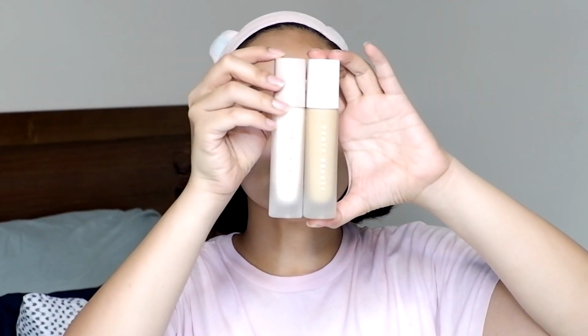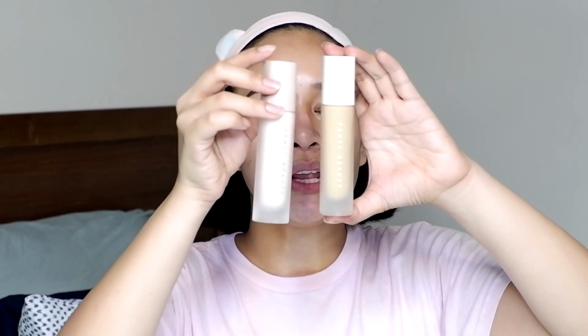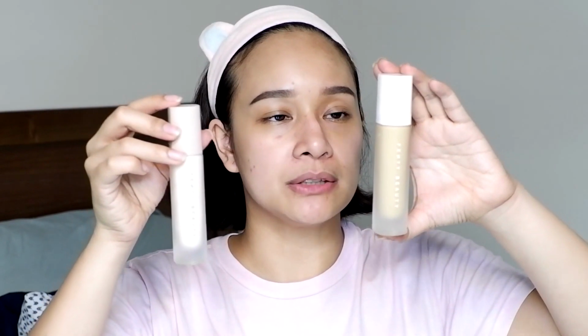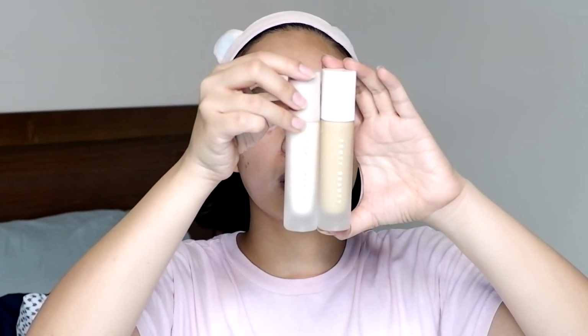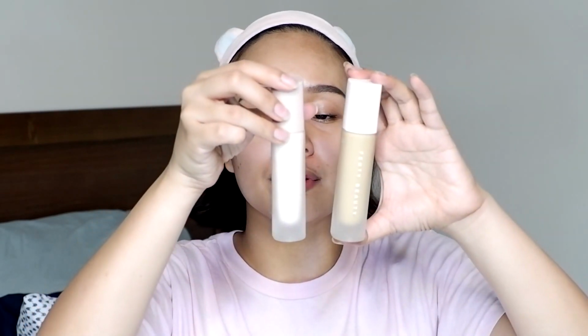It looks exactly like the primer, except ito, clear, white lang siya, yung cap niya, and clear lang yung frosted na bottle. By the way, these both have 32 ml of product in them, and they're good for 12 months from when you open. It says here, shake well. So again, this is $2.90, and I'm so nervous. I hope it's the right shade for me.